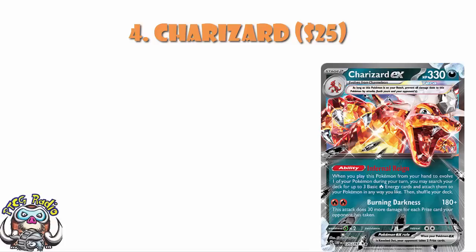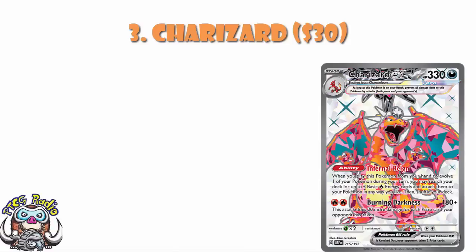And then we just go from here. Now, the full art is a $30 card, coming in at number 3. Why it's only $5 more than the regular, I'm not entirely sure. That seems like a weird disparity. I would expect the regular to start crashing. The set's out now. It's been out for a few days. I would expect this to keep crashing and crashing while the full art stabilized or maybe even went up a bit. But yeah, the fact it's only $5 more is weird.